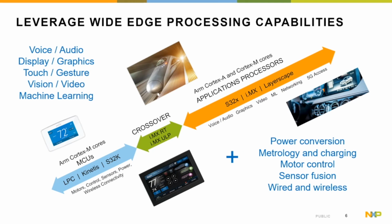NXP's range of scalable edge processing devices integrate powerful combinations of features for a wide range of embedded applications. Many MCUs embed hardware accelerators for power conversion, metrology and charging, motor control, voice and audio, display and touch, some vision, and machine learning. As you scale up into the i.MX apps processors and the Layerscape processors, we add even higher performance for many of those same features, plus graphics processing, increased vision and video, and machine learning capabilities. These all offer options for wired and wireless connectivity, either built into the chip or with an add-on processor and software and tools from NXP and our partners.